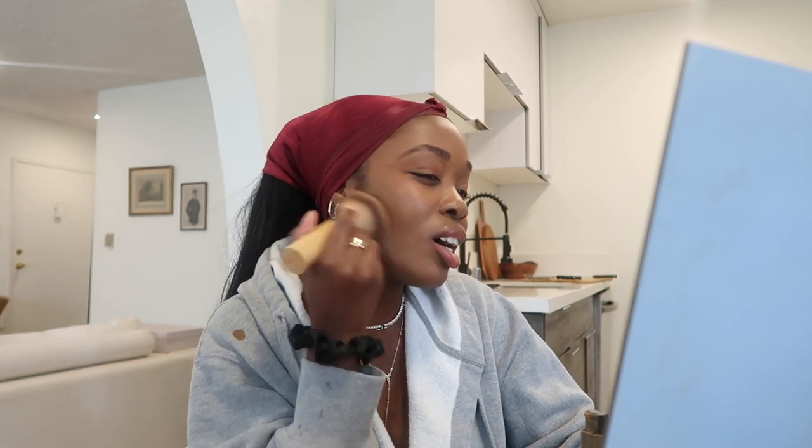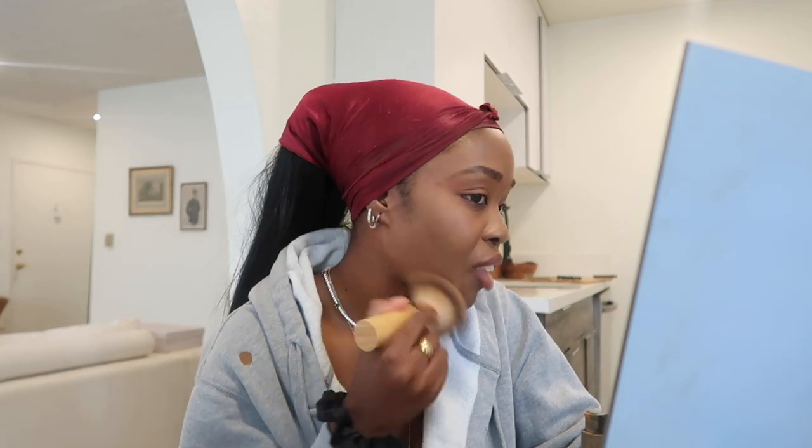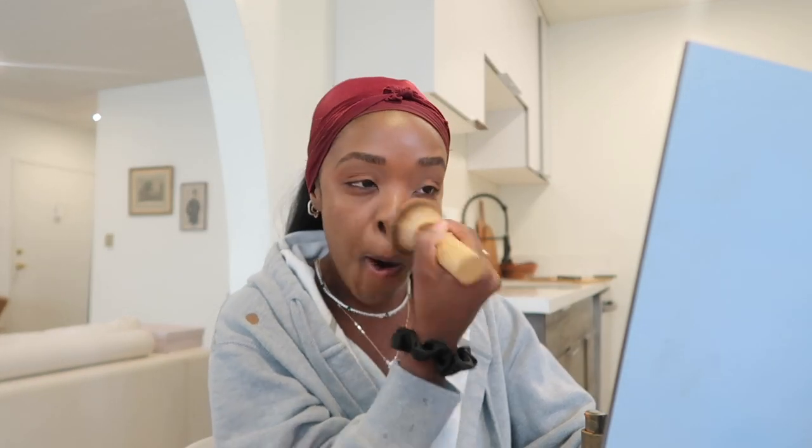Otherwise I would just use my Hourglass foundation sticks, but I like this for not high, high flash photos. If I were going to a wedding, I'd use something a little bit more full coverage, but this is kind of like my everyday. Every time I do makeup, I use this. It's so good. I normally don't get it on my robe, but it's the first time for everything. So good. I love it.